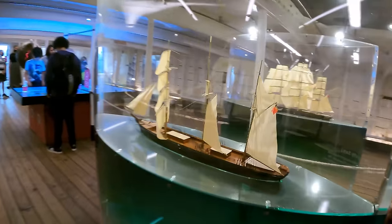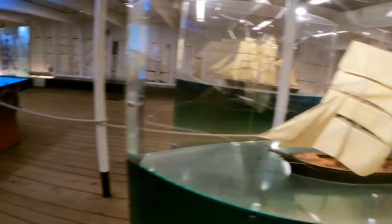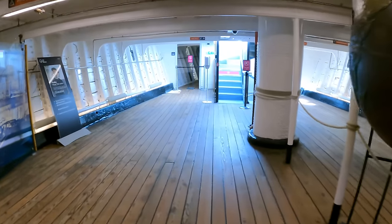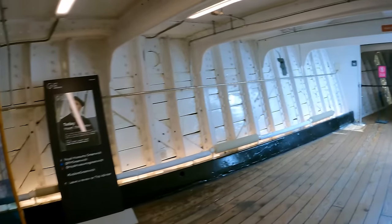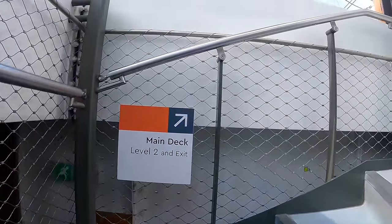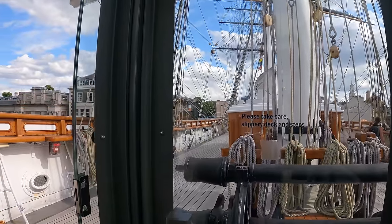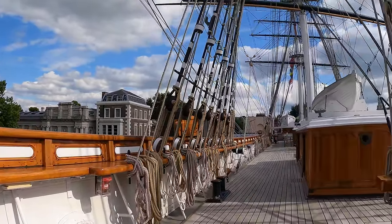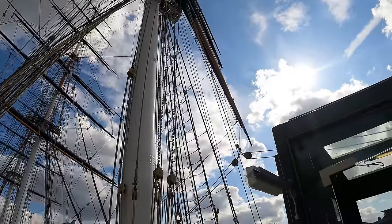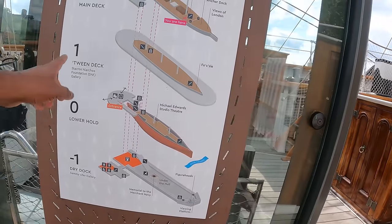It's another replica here of Cutty Sark. Meet the crew. Let's go to the main deck. Here we go. I have to bend and walk. Wow, this is a nice view. We walk up the sail, I guess. So this is the main deck.